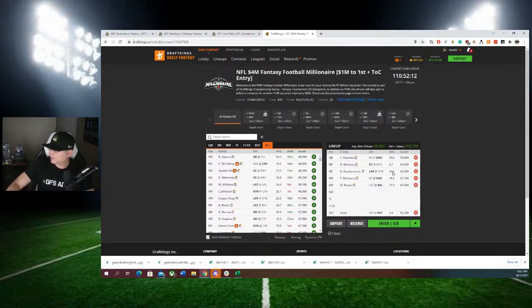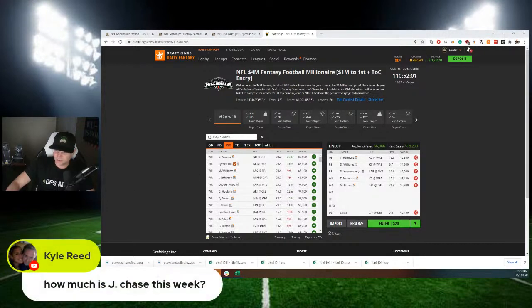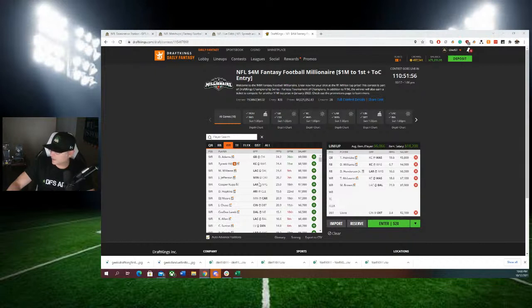Let's see if we've got a cheap enough running back 3. Who's our third running back? Throw one in the flex here. How much is Ja'Marr Chase? Chase is priced up. I think it's 6,700. Yeah, they priced Chase up pretty well. I love the Chase play. I love DJ Moore. I love a lot of these plays.